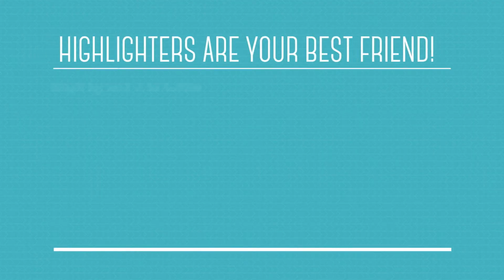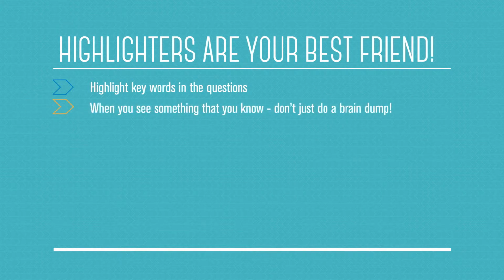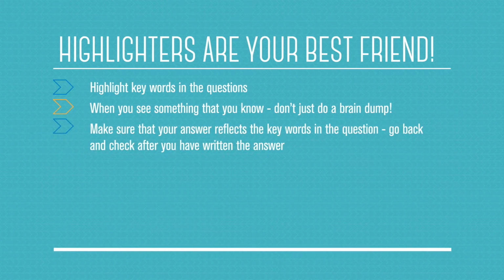Now highlighters. You need to have a good set of highlighters. They're your best friends. Highlight keywords in the questions. When you see something in the question that you know, don't just do a brain dump. Make sure that your answer reflects the keywords in that question. Go back and check after you have written the answer.